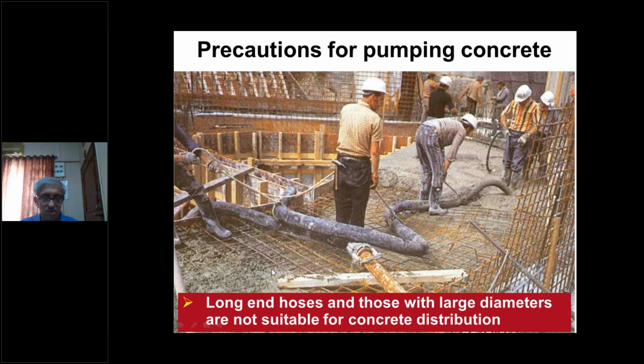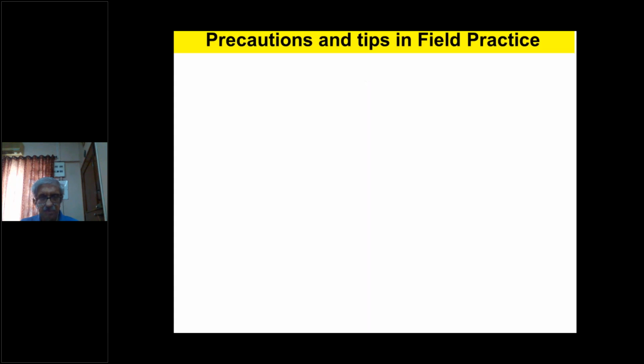Don't use unusually long rubber hoses like the one being used here. There might be kinks inside. As a result, they could have a choke. So it is very important to note that long end hoses and hoses with large diameters are not suitable for concrete distribution.